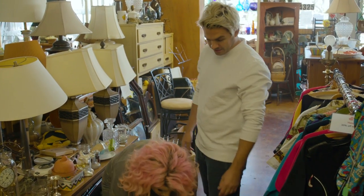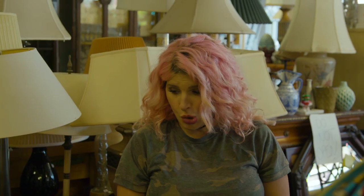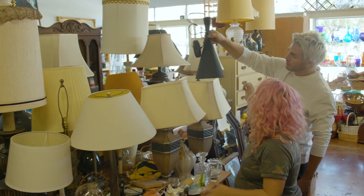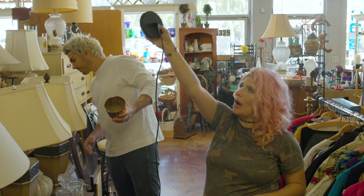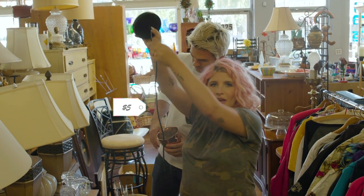She wants to be cozy. Okay, that is a hygge right there. This is kind of cool. Oh my gosh, that's so cool. That actually would be kind of a cool look though, wiring this to the side wall sconce and then having this hang down.